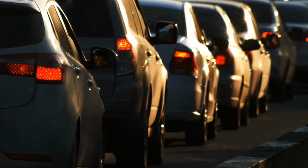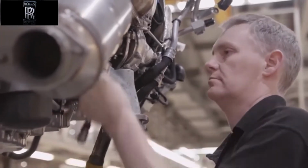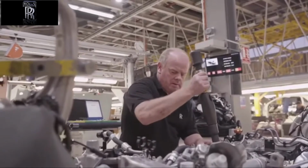Automobiles are following a slow fashion trend. The Rolls-Royce factory deliberately slows down the car building process in order to ensure that each component is crafted to perfection.